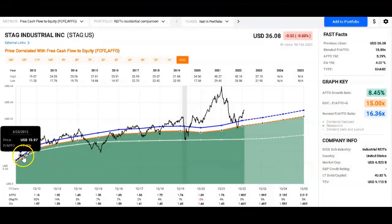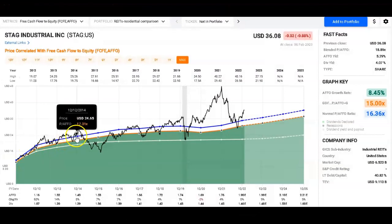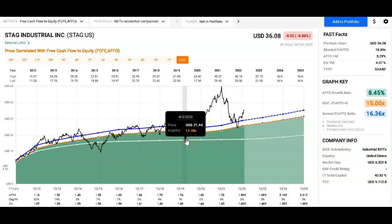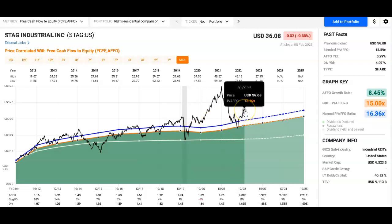Okay, so we can see since the inception in 2012 there's been times where it's dipped down to almost single digits really, in 2016, or to about 15 times in the price to AFFO ratio. That's basically equivalent to the price to earnings for a REIT. At the moment it's trading at nearly 19 times, so fairly richly valued compared to this blue line here, which is the normal price to AFFO ratio it's had in the past of about 16.3 times.